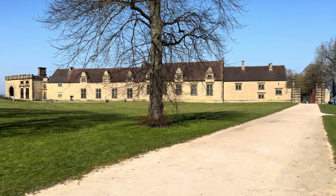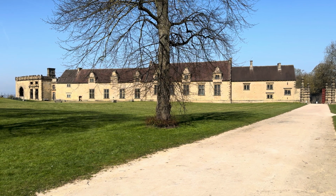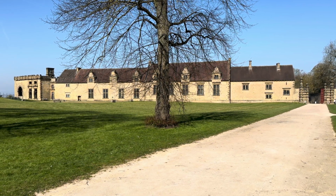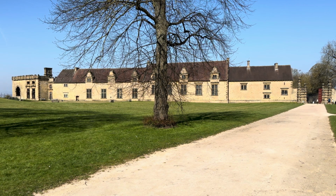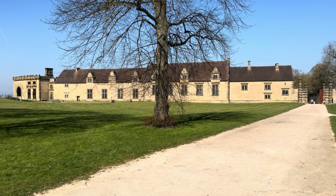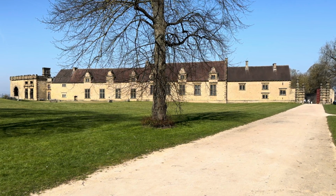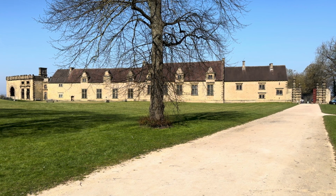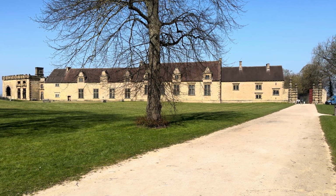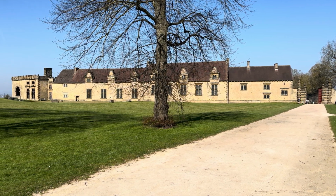Hello and welcome. It's Thursday the 10th of April 2025 and today I'm at an English Heritage site called Bolsover Castle. So today's walk is going to be a walk around Bolsover Castle and see some of the history and take in that history and some of the views and some of the sights around here.